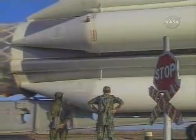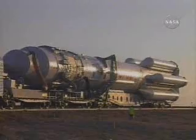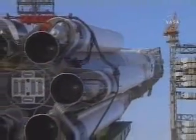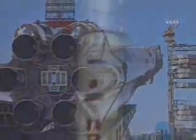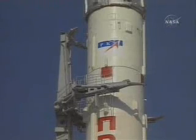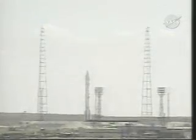In a remote region of Kazakhstan, a Russian Proton rocket rolls out a key station element. Named Zvezda, this is the first living quarters for the station. Once launched, it will automatically dock with two other station components already in orbit. Zvezda allows crews to stay and live on board permanently for the first time.